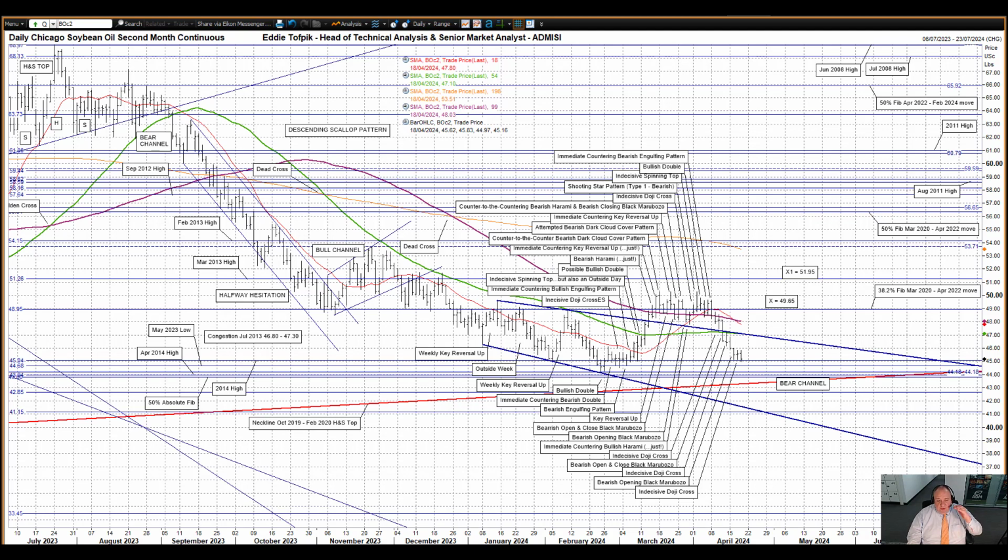Then the interesting 42.65 congestion, which has the neckline highlighted in bright red, of the October 2019 to February 2020 head and shoulders top running just above it, and that's currently at 43.30. I mention all of these because some 41 weeks ago and numerous times since, I said the following about the big descending wedge pattern that was on my daily chart back then and is now high up off the top of my chart. I said, and I quote, "I would consider this descending wedge pattern may, just may, have lately morphed into a possible scallop pattern," end of quote.